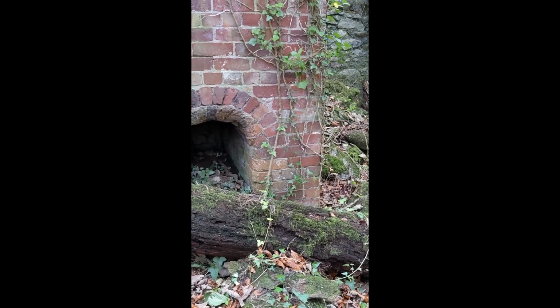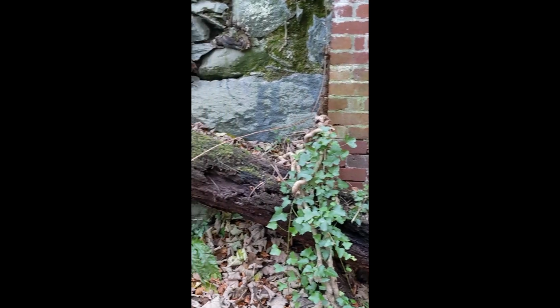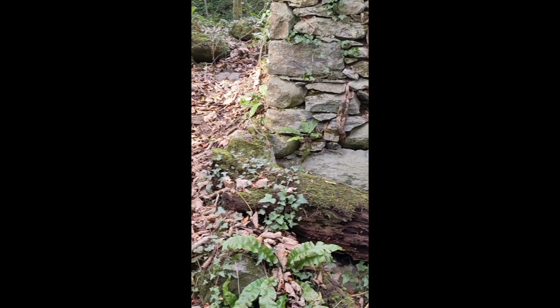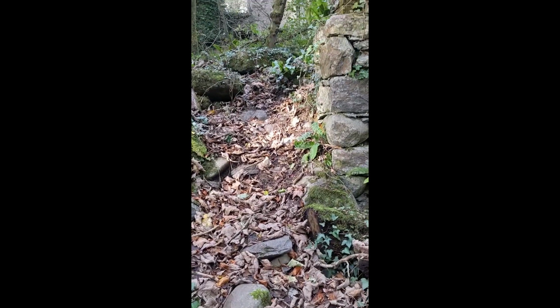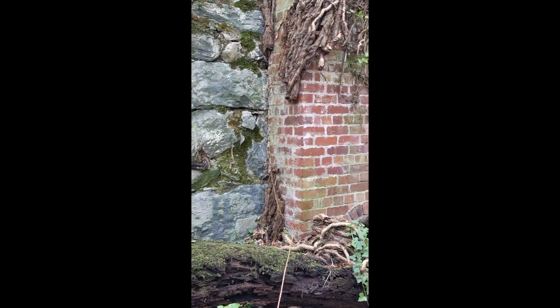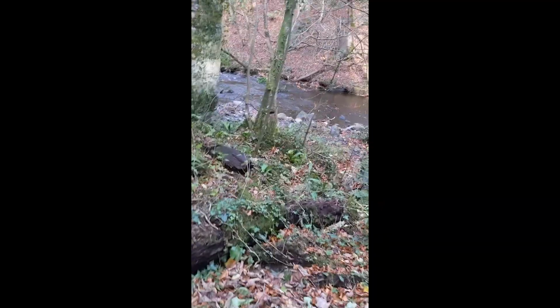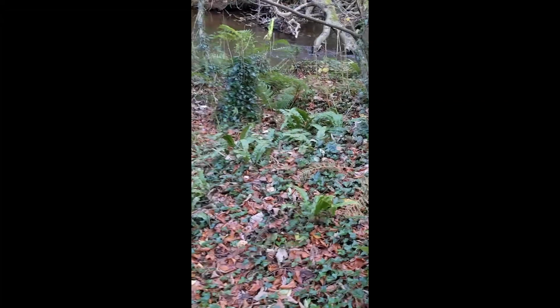I really don't know what this is. I can't place it. I mean, it could just be a house, but I don't think so. It doesn't fit the kind of idea of what I would expect a house in this area to have looked like. And the only manor estate is Penryn Castle. So unless it was somehow related to it, I don't know. I'm gonna keep walking over here.